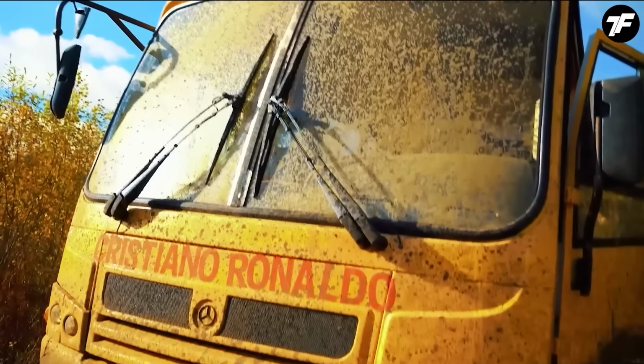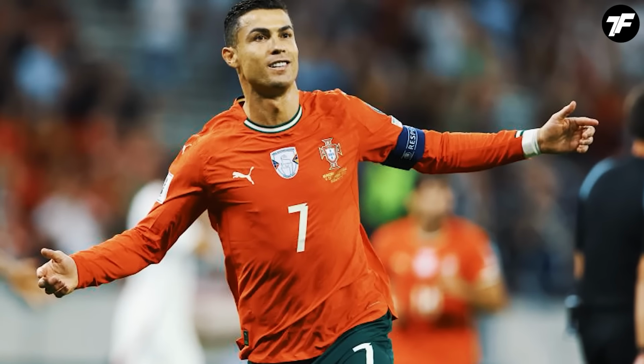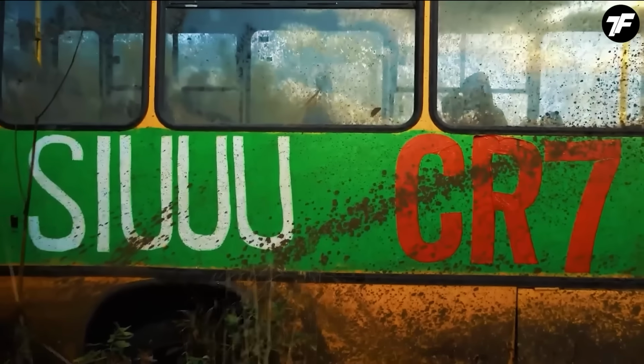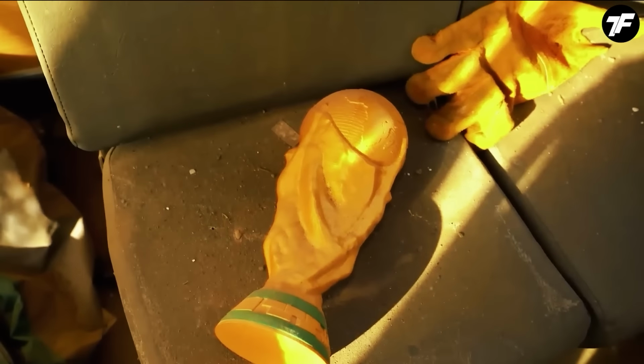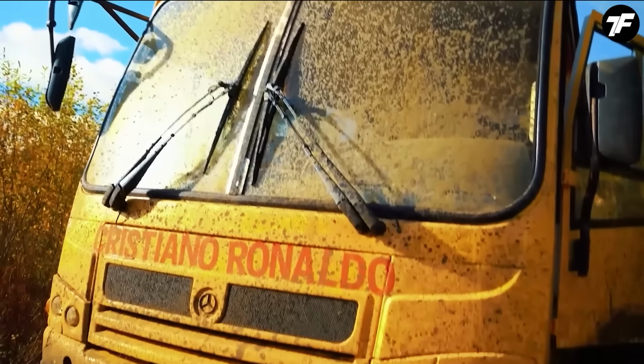Believe it or not, an old bus that once carried the team for which Cristiano Ronaldo played was found rotting away in a forest 30 years later. The 12-meter-long bus still keeps traces of its football past inside, items and little things related to the game that lay there for decades.